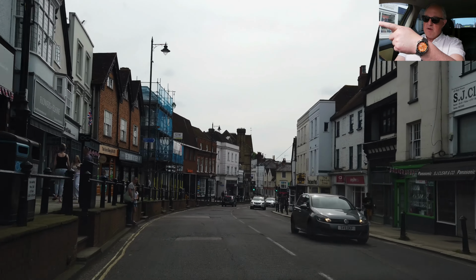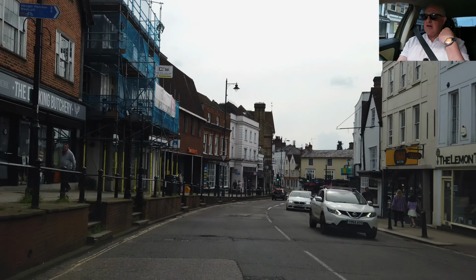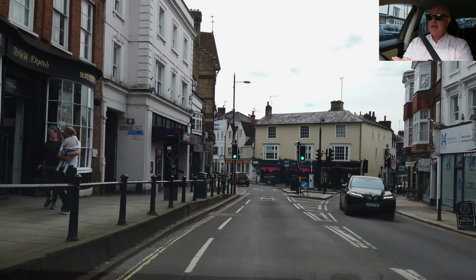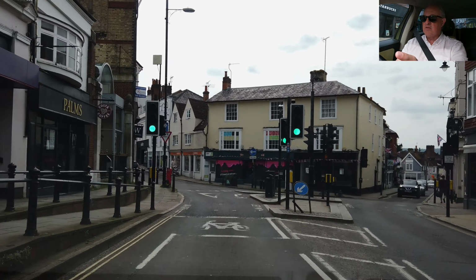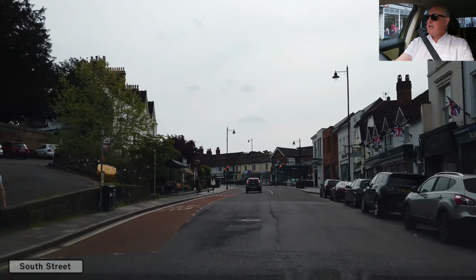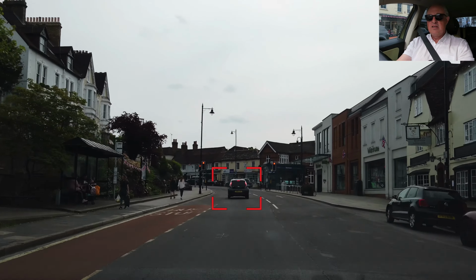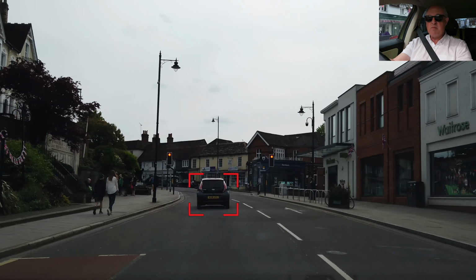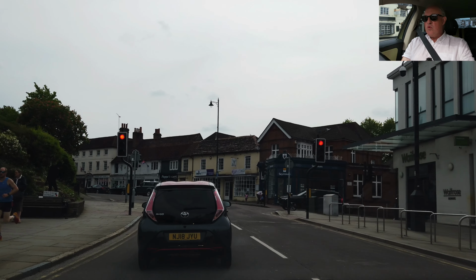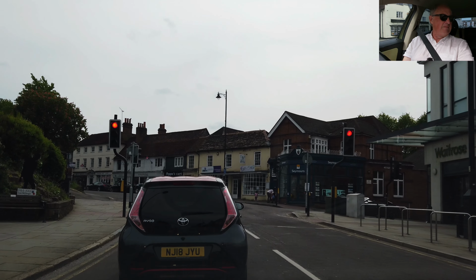So because we came up at that direction, it's kind of a one-way system coming up from there, so I can't drive down there, and I now enter the other part of the one-way system. It is give way, but there was nothing coming. What a lovely little town. People seem happy from all the smiles I've seen on their faces. It's nice to be in Dorking. We like Dorking.